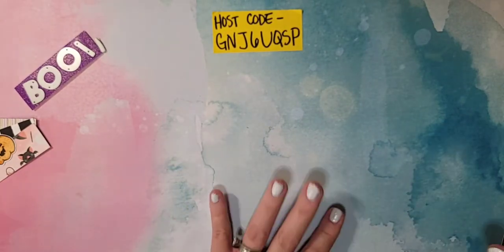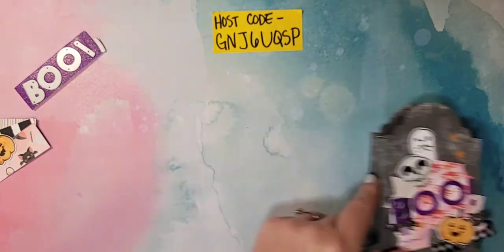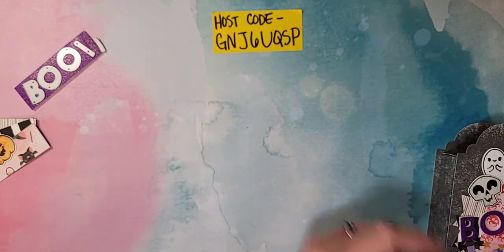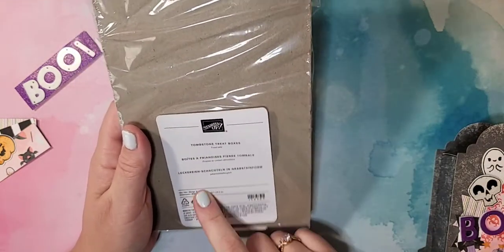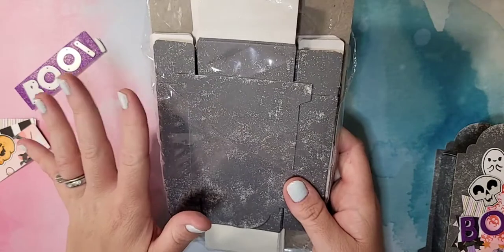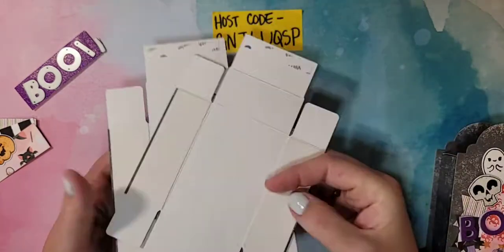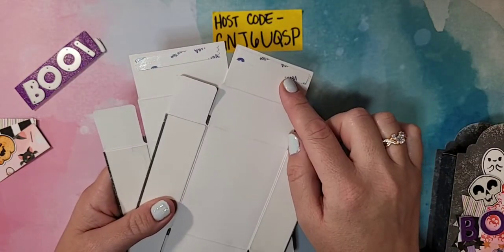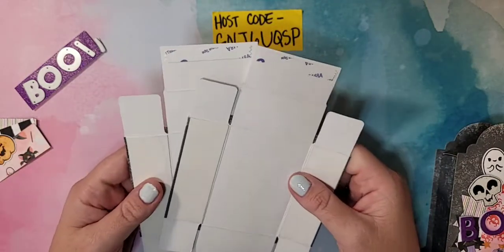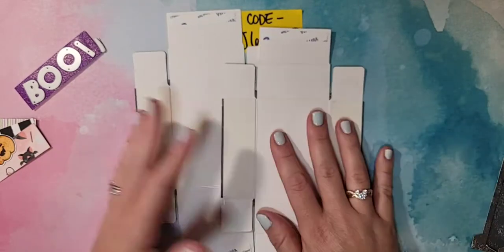All right. Now for our box, we're going to assemble these. The Tombstone boxes, you get 8 boxes per pack. They come already die cut, already ready. They are so easy to assemble. And my favorite part is that they also already come with the adhesive on it. So truly the hard part is completely done for you with these boxes. All you have to do is fold and assemble.